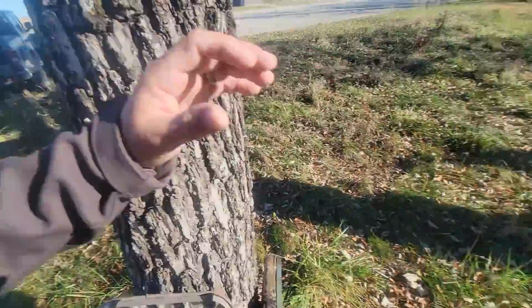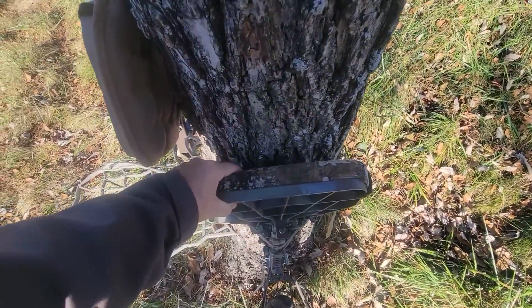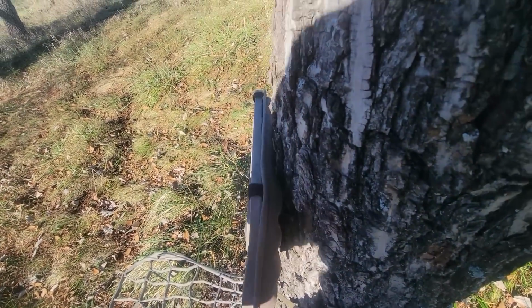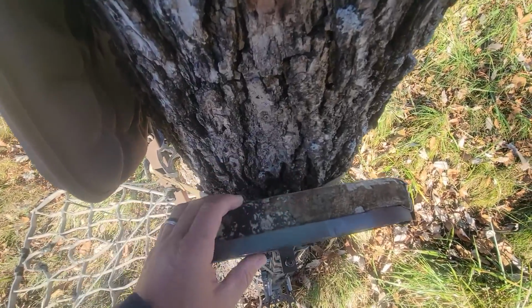Now, when we're on the other stand and we're set up right on here, notice that this one doesn't go any closer to the tree. Look at the distance here, this gap. Look at the distance between this one and this huge gap here because of the cushion hitting down there.